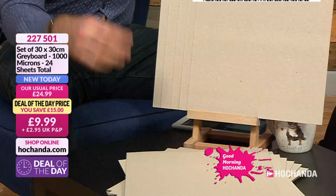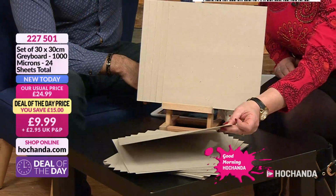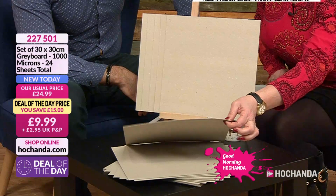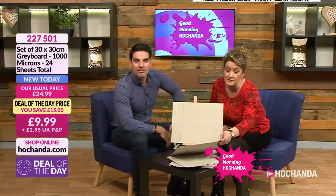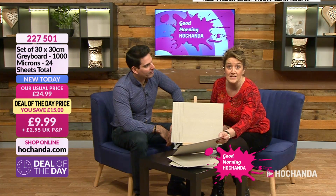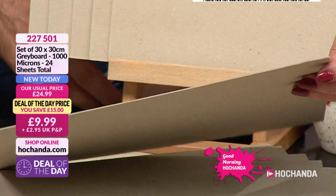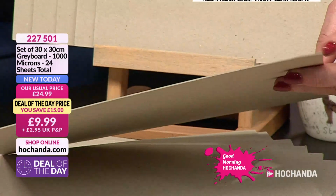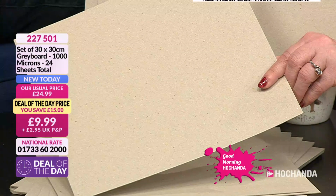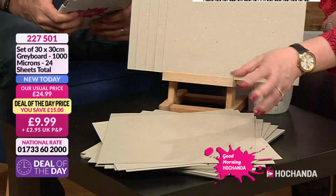The weight that it is, or microns should I say, because it's too heavy to be weighed in that particular way. So it's microns, it's to do with the thickness this time. Looking at 1,000 microns, which is a good weight, but equally if you've got things like your steel rule dies, you can actually die cut this as well. So it could be that you're cutting out shapes and using them as your substrates with your mixed media. Maybe you've got tags, circles, ovals, all those different shapes. You could turn those into your bases that you could then decorate and then put onto things like your canvases.